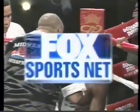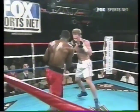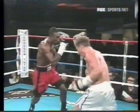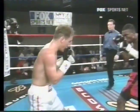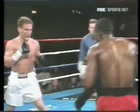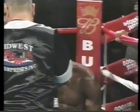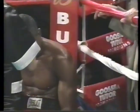Hard to judge these rounds. They're all so very close. In that third, it was Alvarque putting more pressure, but he's also catching more punches. Look at the gloves of Alvarque up around his face. Good right cross from Billy Lyle. Tough one to score. It has been very close.